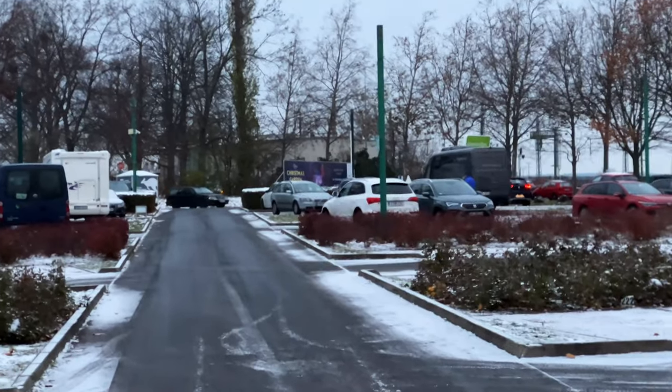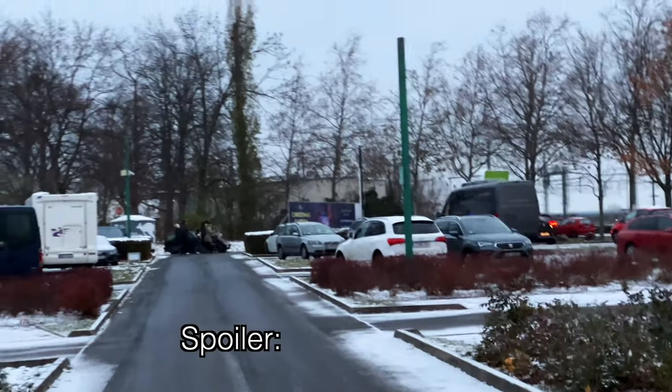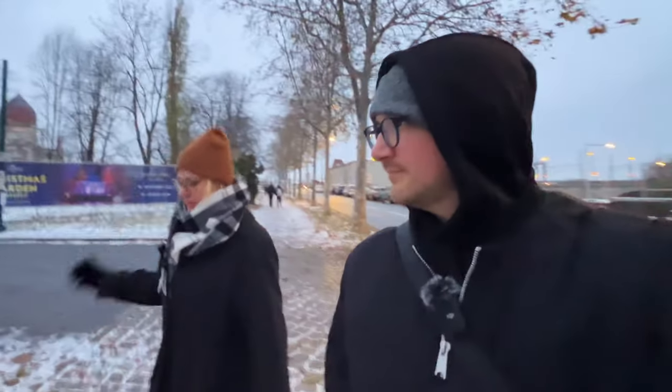Okay, that little sign over there says Christmas garden. So I think we're in the right kind of place. Well, that doesn't exist. That's a banner for some Christmas garden that's elsewhere, but this Christmas market does not exist. No. I followed the directions on Google to a T. I'm literally standing in an office parking lot. There's nothing here. Cool. So we're gonna walk back the way that we came and try to find something else.